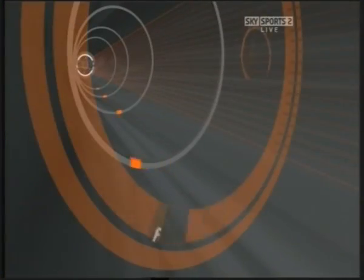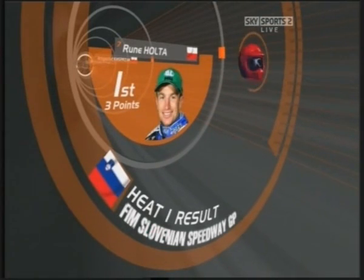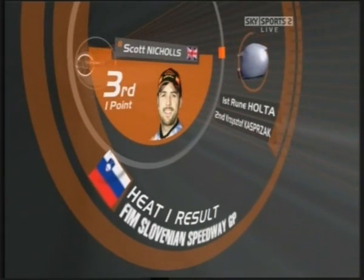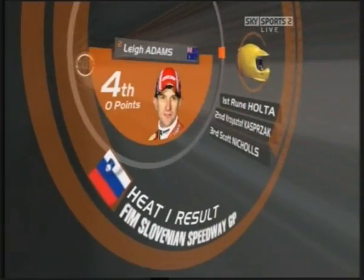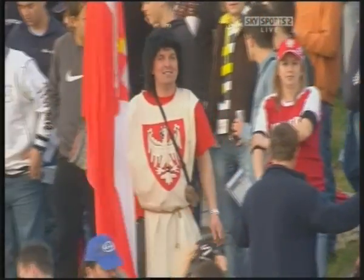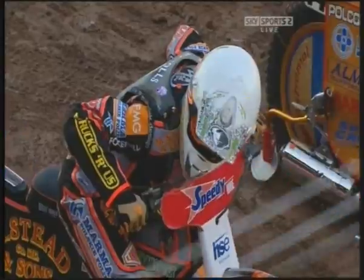for the final heat result, which sees right now heat 1, Rudy Holta, the heat winner, 3 points in the Grand Prix standings for him. Kasprzak gets 2. In second place, Scott Nicholls gets a valuable point there, and Lee Adams, you could have bet against that, gets 0 to start in 4th place. An interesting first heat, and Holta impressive.